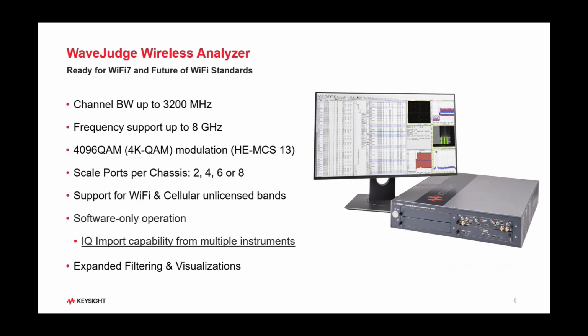With WaveJudge hardware, users can collect both Wi-Fi as well as cellular signals over the air from any test system. But WaveJudge doesn't support only a hardware-based solution. WaveJudge software-only operation enables IQ capture import from basically any of the other Keysight test solutions providing IQ capture. Some of those are the UXM network emulator, the PropSim channel emulator, and the VSA.